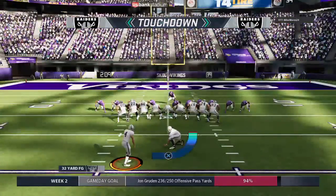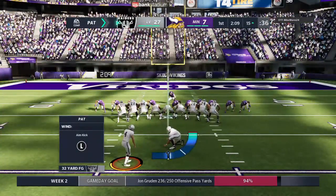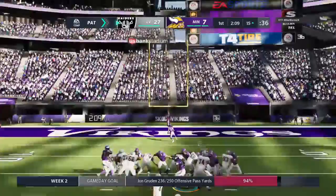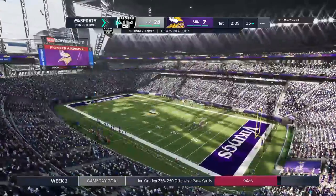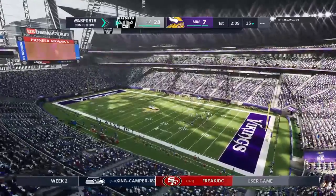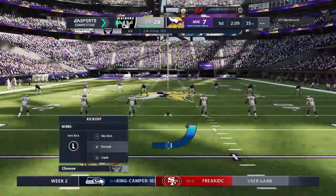Touchdown. Dak Prescott now with four touchdown passes on the afternoon. And the Raiders able to extend that advantage. His kick is good. The first quarter, and this lead is already getting into dangerous territory. They better be careful on the other sideline.